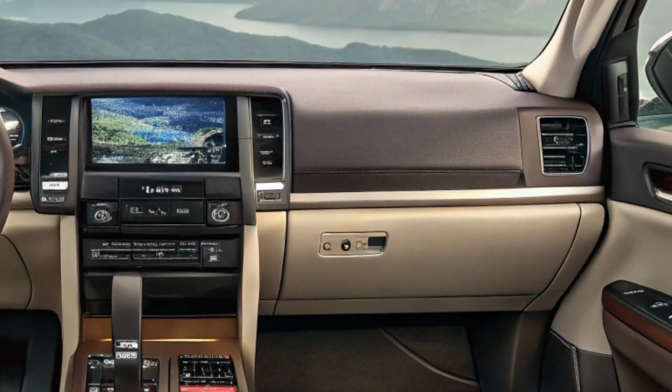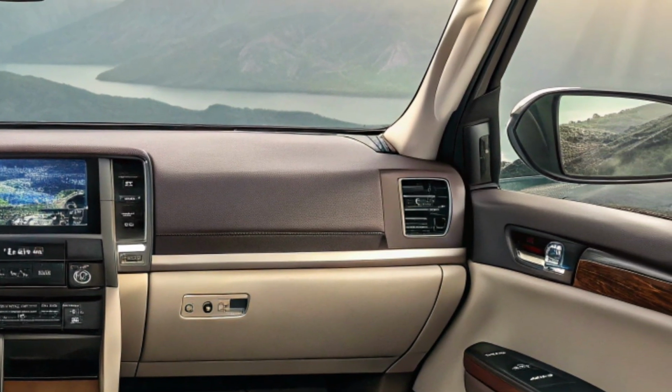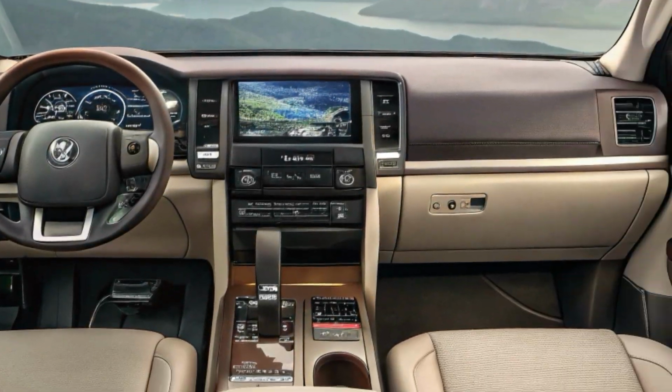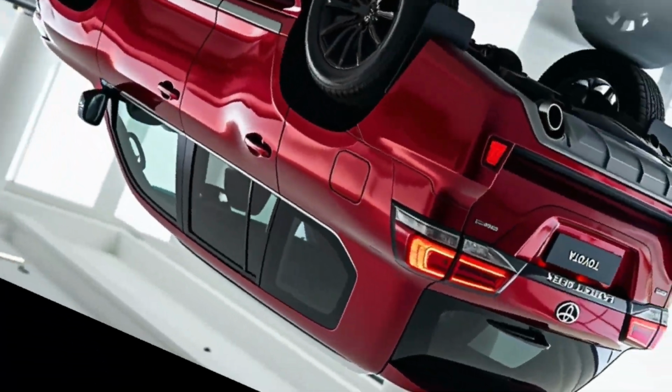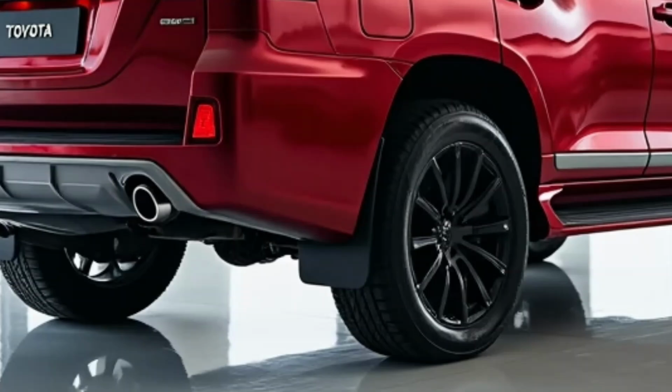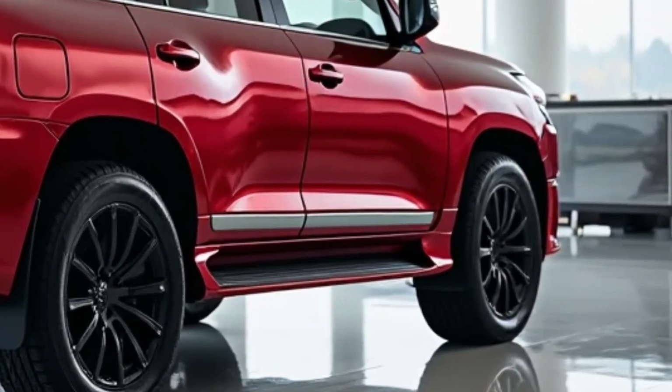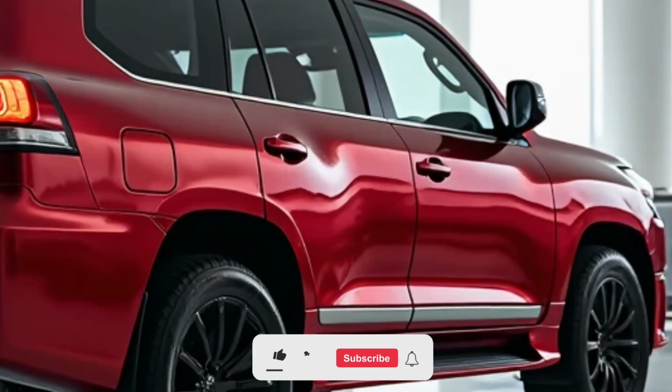Safety. It's better than before. Toyota has added features like lane departure warning, pre-collision braking, and even adaptive cruise control. It's not going to rival a luxury SUV in terms of driver assistance tech, but for a vehicle that was once sold without airbags, it's a huge step forward.